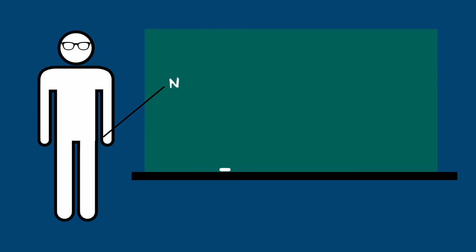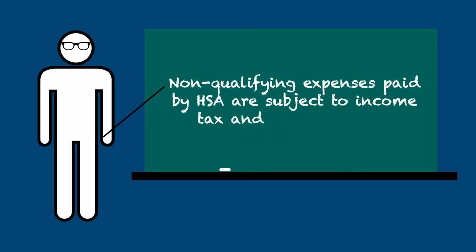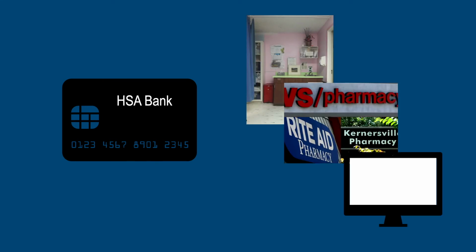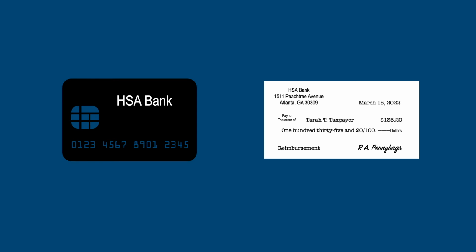And what happens if you use your HSA for non-qualifying expenses? You will have to pay income tax on the distribution plus a 20% penalty. HSA providers offer a variety of ways to withdraw the funds. Most providers provide a debit card you can use for eligible expenses. This card can be used directly at a point of payment such as a doctor's office or pharmacy, or online to pay a bill. If you incur an eligible expense and you pay for it with non-HSA funds, all providers will allow you to submit the receipt or bill and get reimbursement.